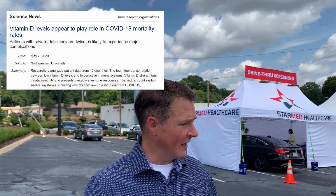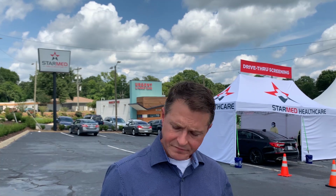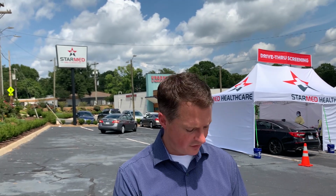So what we decided to do a few weeks ago is put up a special tent on the other side of this tent that's specifically meant for vitamin D injections. Easy procedure. It's an intramuscular injection into the shoulder. Takes a few seconds. There is a fee involved of $45. But unless you're taking a vitamin D supplement on a regular basis, it's something you definitely want to research. And our website, starmed.care/D, that's starmed.care/D, will give you additional information on the research and a nice video about vitamin D injections.